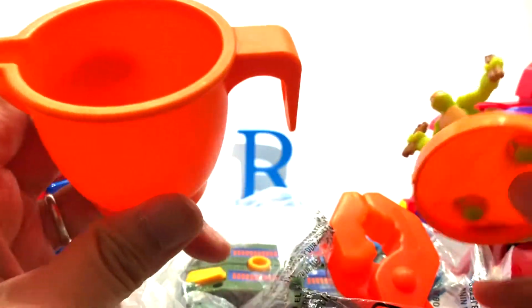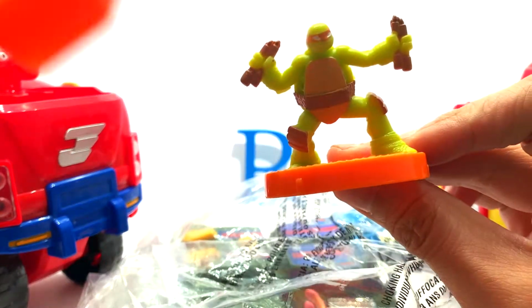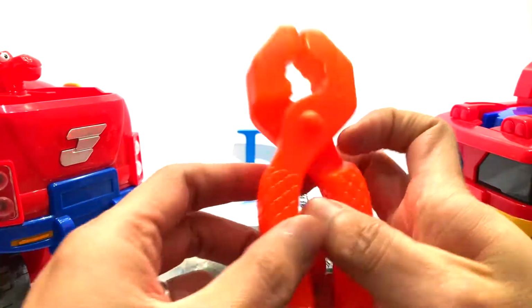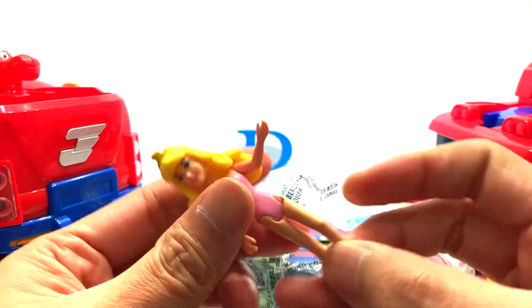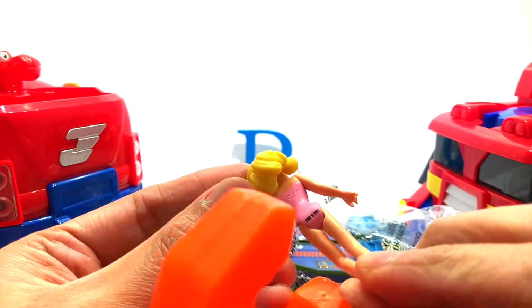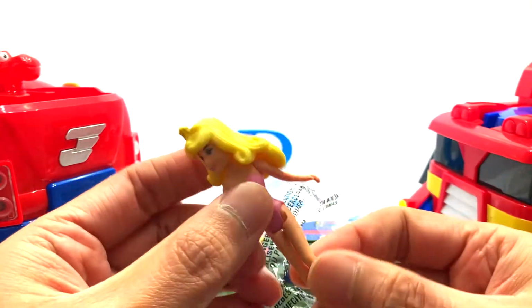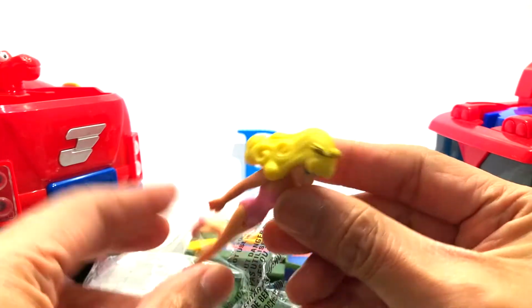No, it's just a bunch of orange stuff. So there's this thing, and then there's another Teenage Mutant Ninja Turtles, and then there's this orange wrench tool thingy. And then there's what looks awful. I thought it was Barbie. I don't know what line this is from, but it is. Excuse me, what? By Mattel. I almost feel like I thought it was a Barbie, but I don't know which line this is from.